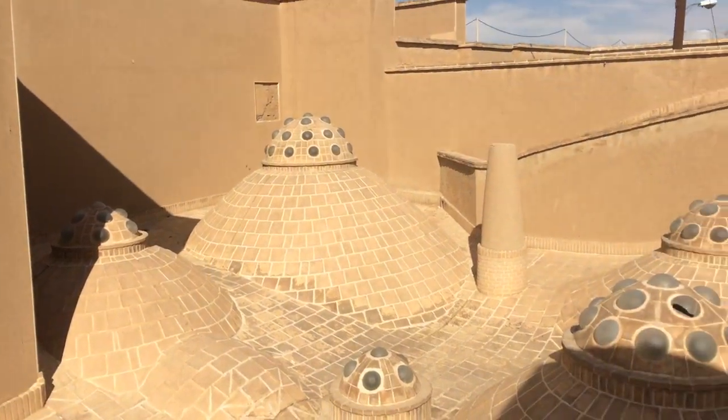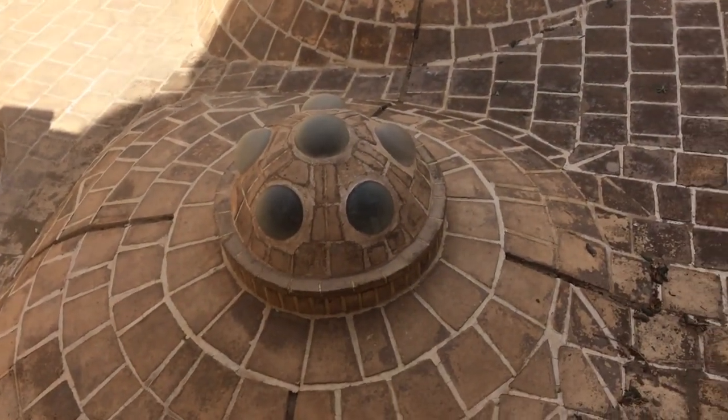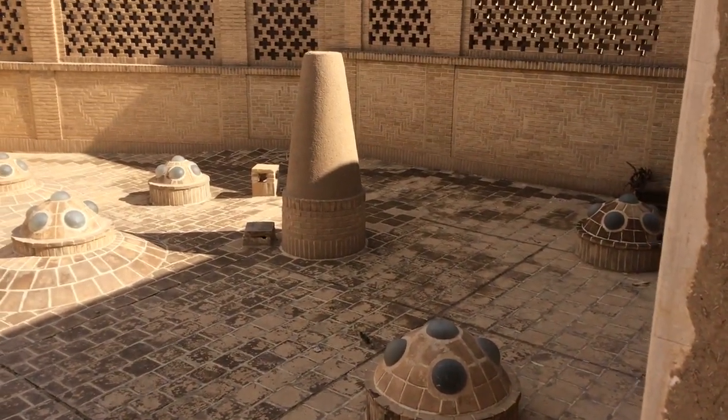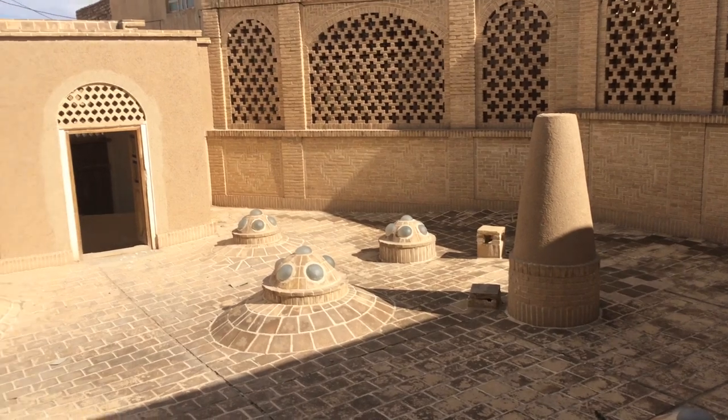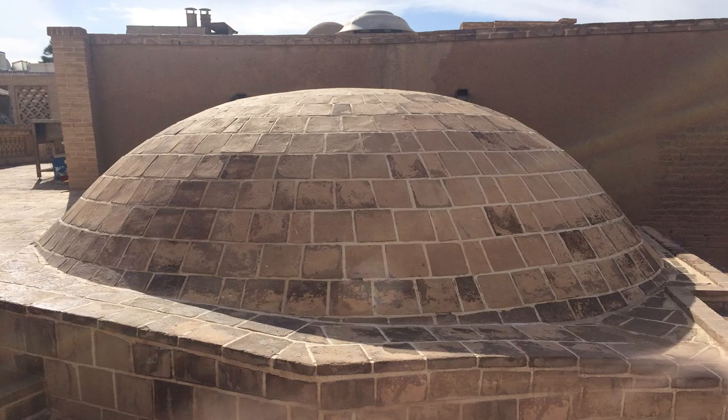On the roof, there are some domes with glass which work as skylights, and some chimneys to lead the smoke away. In that time, ceilings were built in arch form to endure the pressure of the building as well as avoid accumulation of water from precipitation on the roof.